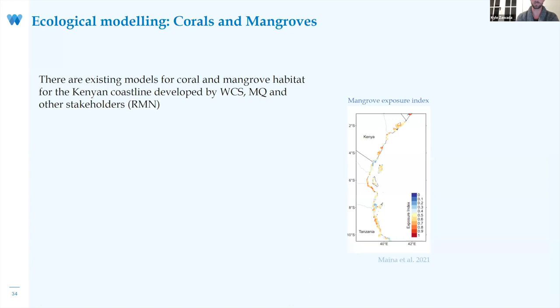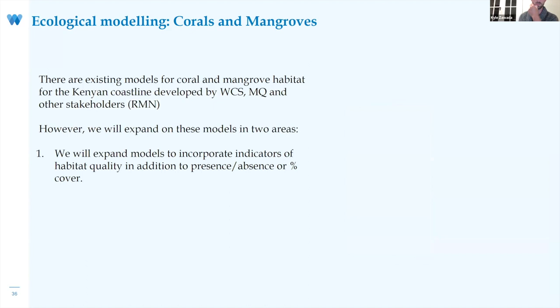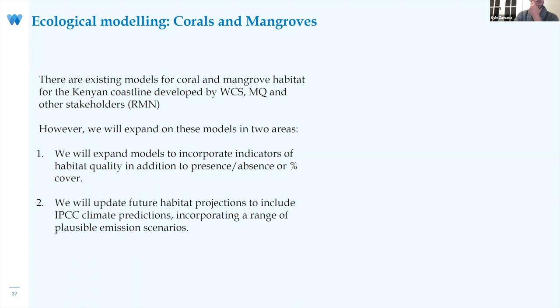However, we do plan on expanding on these existing models in two key areas. The first is that we will expand models to incorporate additional indicators of habitat quality that go past just coral or mangrove presence or absence. For example, for the mangroves, we're planning to bring in canopy height and canopy density measurements using space-borne LiDAR. And point number two is that we're also going to update our future habitat projections to include IPCC climate predictions, and this time we're also incorporating a range of plausible emission scenarios.